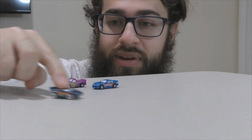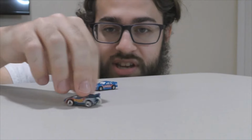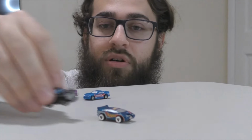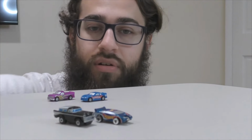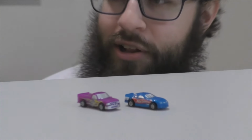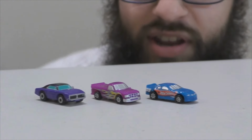Then in the 90s, we had another Hot Wheels Micro series. This time they had these little hooks on the back, and these did have a track system. They were just called micro vehicles. Yep, and these were about the size of a Micro Machines. Then after that there was Planet Micro, which, you know, we're getting close here. It's evolving into the topic of today's video.